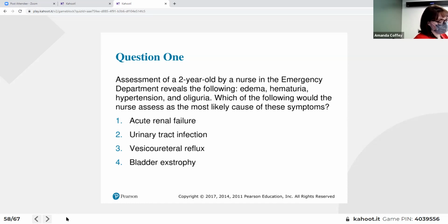Okay, so we've got backward flowing. Do we have hypertension? Okay. Do we have Algeria? Not necessarily, right? Okay. So, which one is it? Acute renal failure. Now this one's a little harder because we just learned our symptoms today, okay?